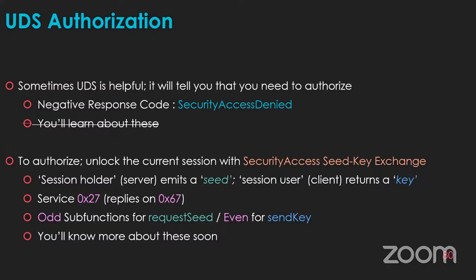It'll literally say to you, no, security access denied, which gives you as an attacker the information that not only does that service exist and do something important, but I have to authenticate to get access to it. And the way you actually gain that access is to do this seed key exchange. So the server, the thing that hosts the service, which is called a session holder in the spec, will emit a seed, and the client needs to return a key. The service in question for security access is 27.